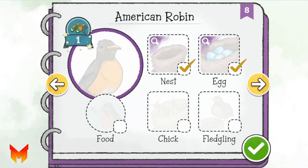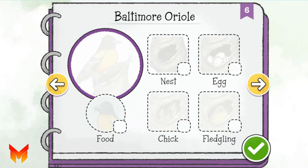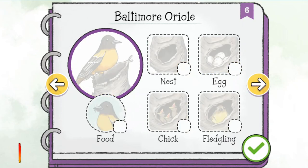Cliff Swallow. American Robin. Eastern Baltimore Oriole.